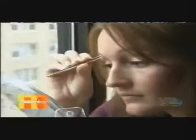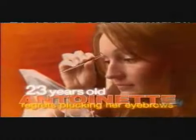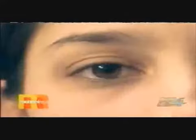I'm 23 years old, and I started plucking my eyebrows when I was 13. They were so thick that I wanted to get a nice shape, and then I overplucked. I just wish my eyebrows were fuller, and I am game to try anything.